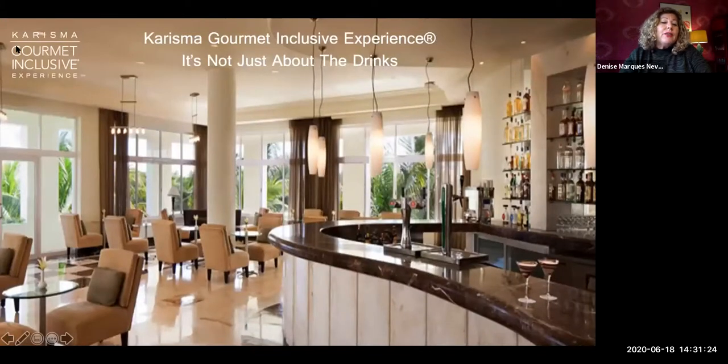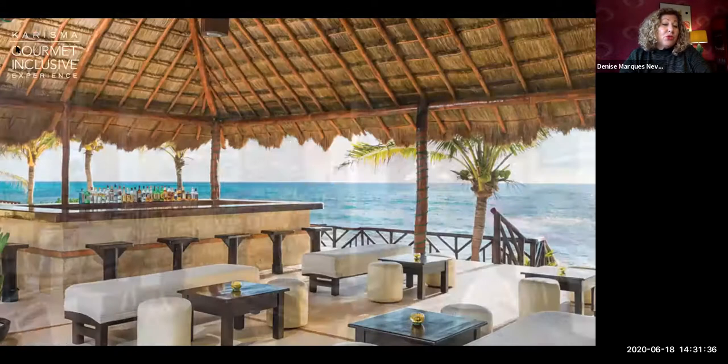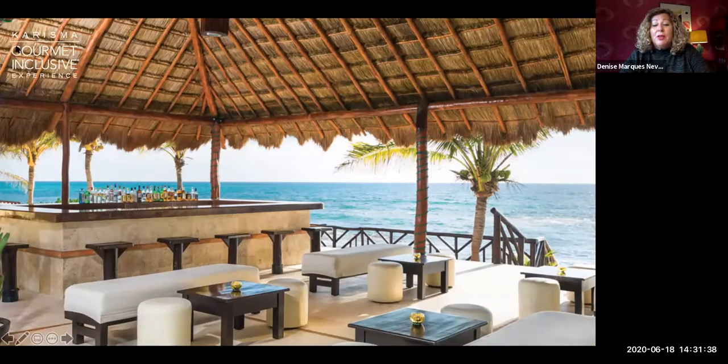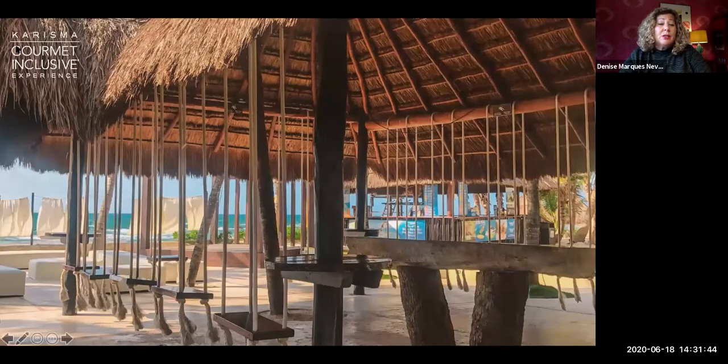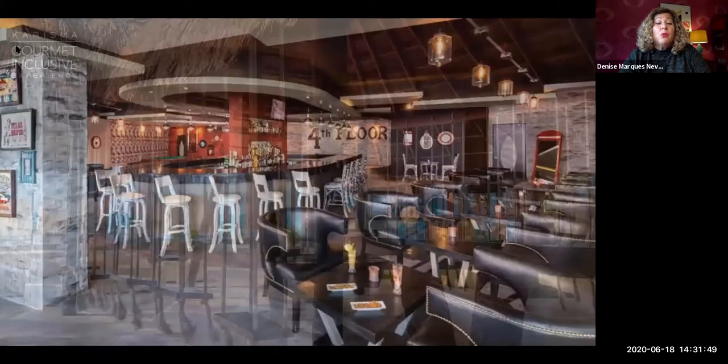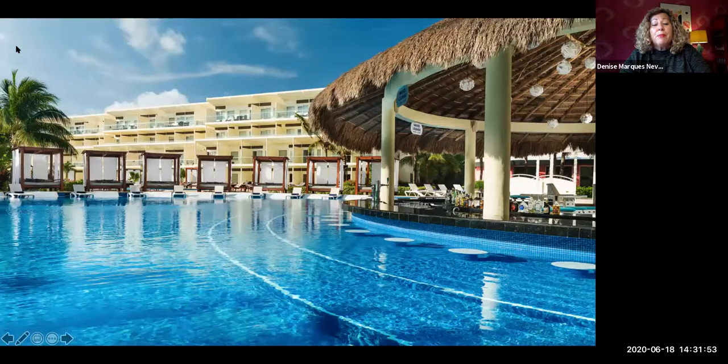And again, just like the dining experience, it's not just about the drinks themselves, but it's about where you drink it and the atmosphere that you're in. So again, we have a wide range of choices, whether you want to sit and have a cocktail looking out to sea, or you want to sit in a wine bar and listen to the piano, or have a swing and drink a cocktail there. Whatever you like to do, we've got it there for you at Karisma.